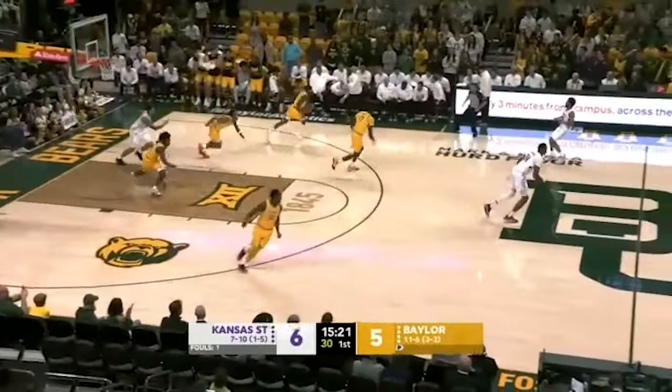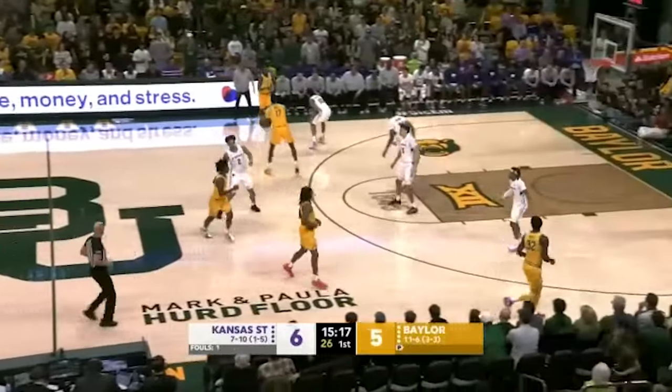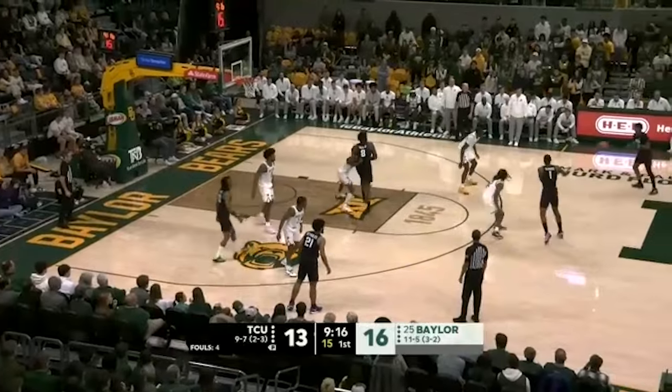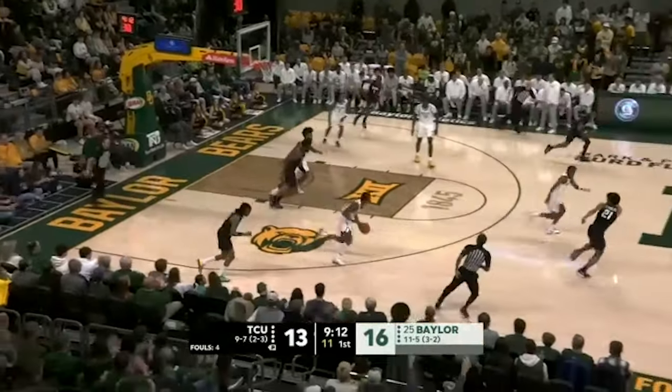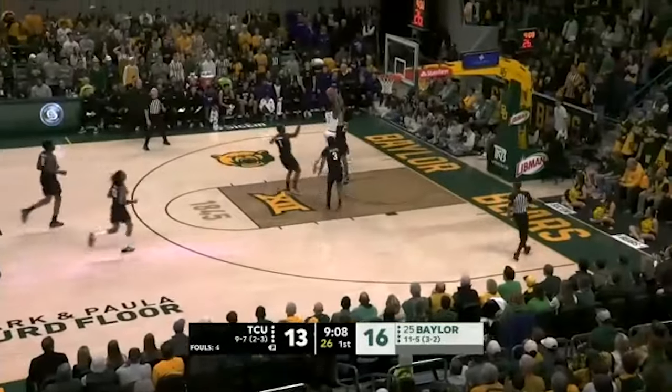K-State was looking to push, but it was Edgecombe intercepting that pass. Another turnover. Rich, the switching is hurting Baylor right now. You mentioned it, that you thought it could be a problem. It's a problem on the glass. Picked off by Edgecombe. Takes it himself.